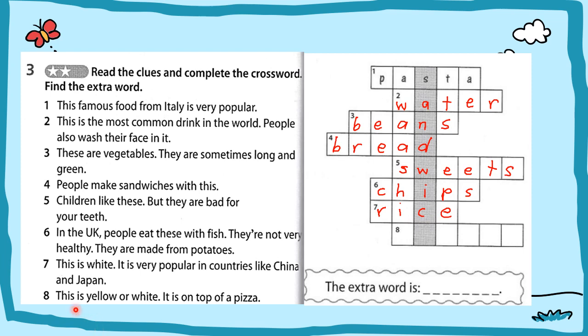All right, let's look at number eight. This is yellow or white. It is on top of a pizza. Like when you eat Domino's or Pizza Hut, what is on top of that pizza? You will like it if it is a lot. What will the answer be? It's cheese. C H E E S E. Cheese. So the extra word here is sandwich. So you have to write sandwich.